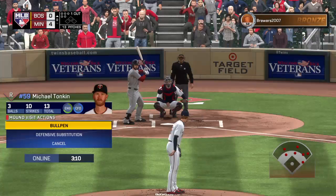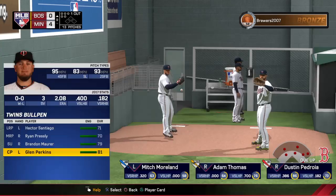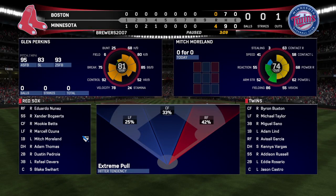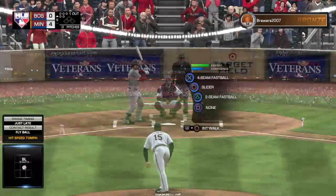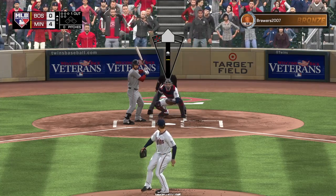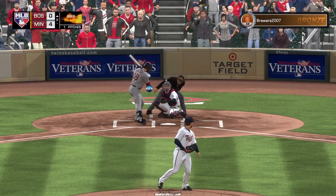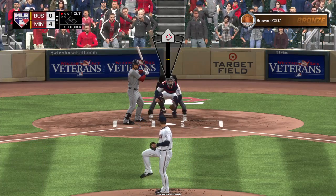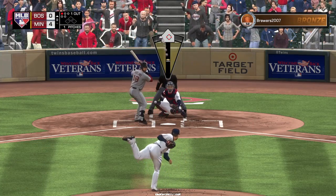Mitch Moreland will move into the on-deck circle now to try to get something started here with 1 gone in the inning. Glen Perkins takes the mound here. Not a save situation, of course, because of the big lead, but he'll try to finish it out nonetheless. And he's definitely off to a fast start in the early part of the season.